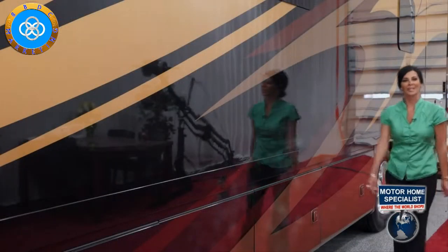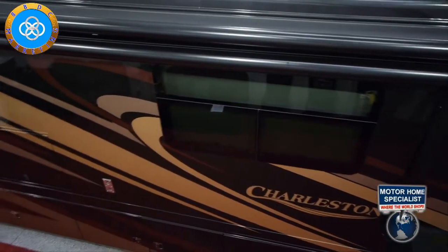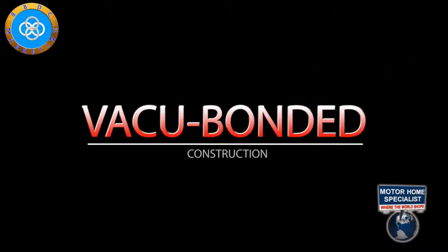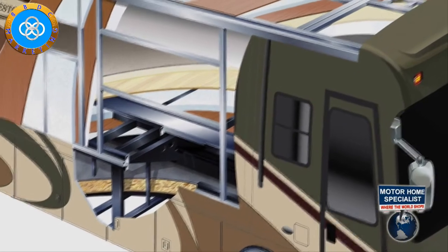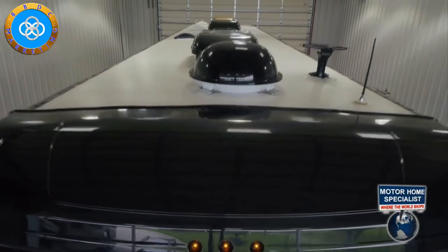And I think you'll be equally impressed by the outstanding construction you'll find in the Forest River Charleston. The sidewalls are gel-coated fiberglass and block foam insulated. They are also vacuum bonded for superior strength and durability. You'll also find vacuum bonded floor, a vacuum bonded one-piece fiberglass roof that is crowned in the center for maximum runoff.